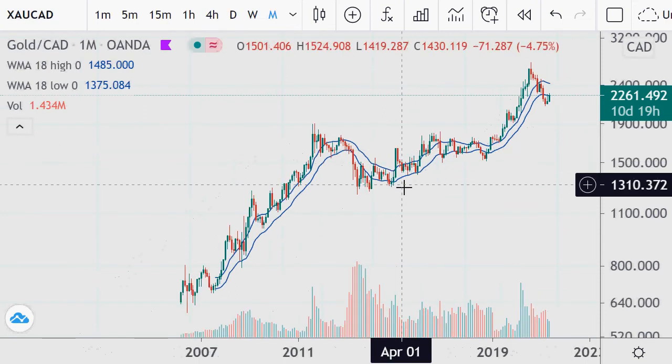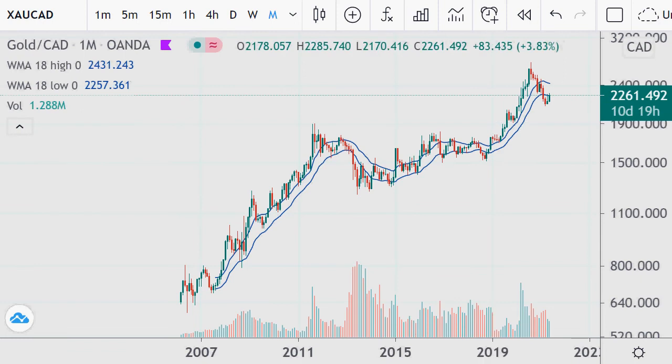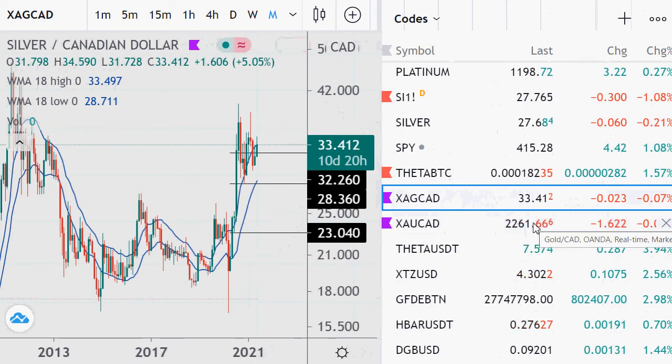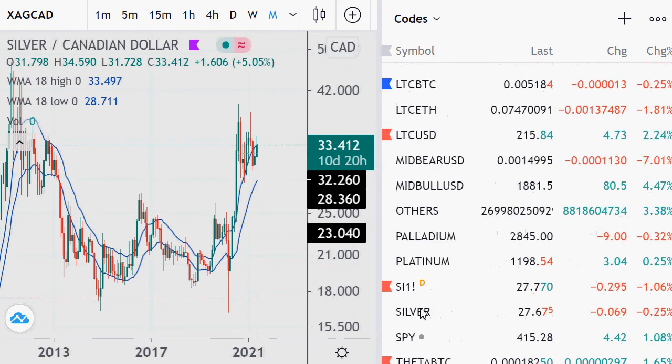But as far as the movements, to me gold has barely been going up. Silver, you can make the same case for as well, barely been going up. It's $33 Canadian, and it's 20-something in American terms. It would be 27 and 2/3.